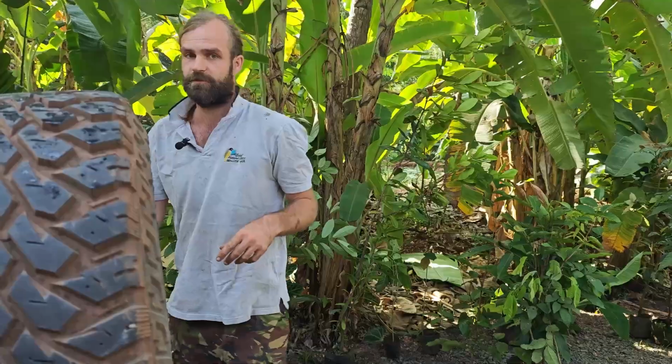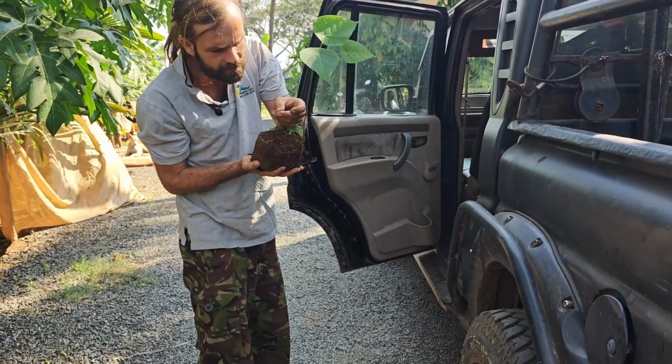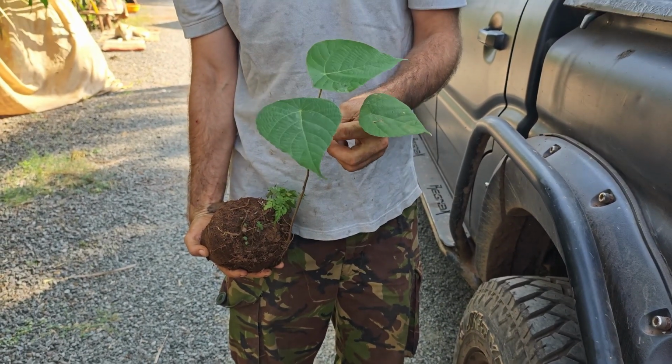Okay. Oh yeah, and then we have got one more. This is another hitchhiker. Ta-da! Oh, and there's something else there. That's going to be something good as well, I think. So this is Macaranga peltata. This is again a wild species.